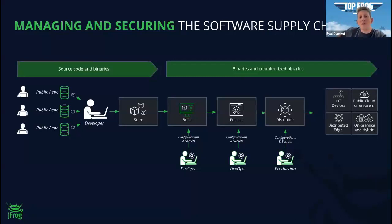So what's important to note here is that while code is being written on the left, the majority of the supply chain has binaries and containers going through it from somewhere around the center all the way to the right of production.